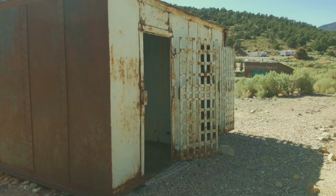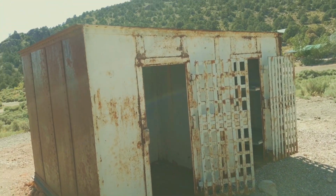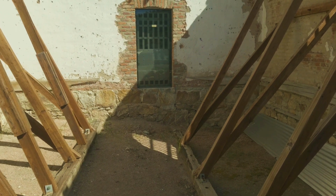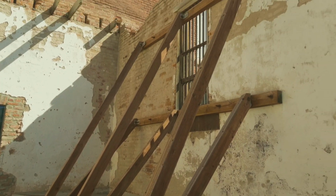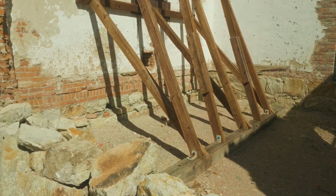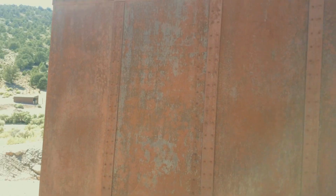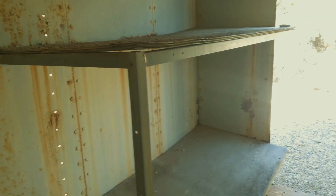What? Yeah, it's completely sealed off. It's a sealed piece of material there. This is very well braced using timbers. Amazing. Yeah, this would suck. This would really, really, really suck. I would not live long if I had to deal with that.